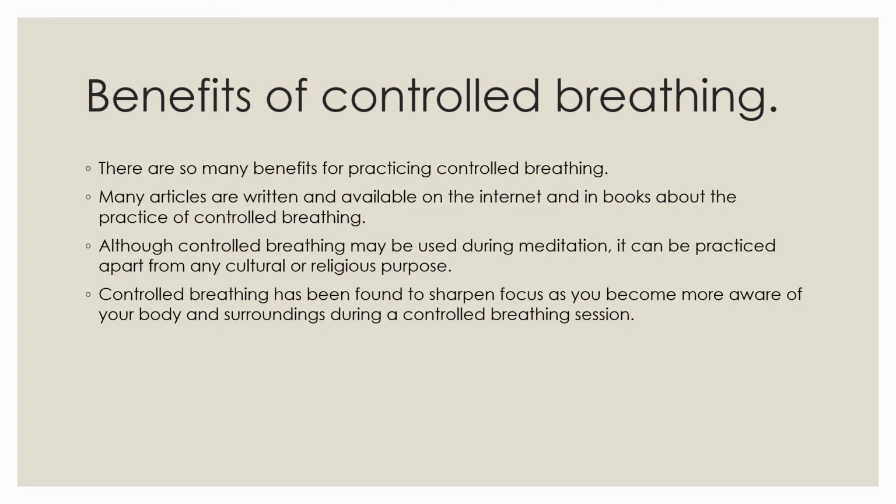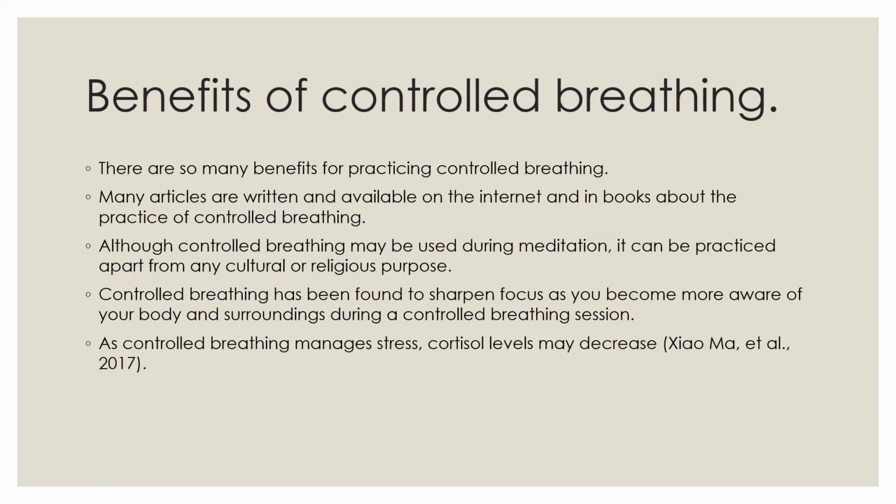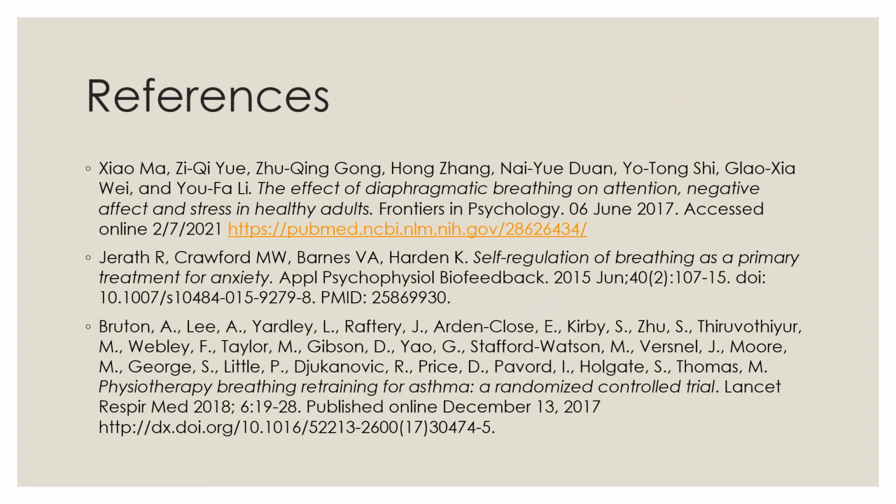Controlled breathing has been found to sharpen focus as you become more aware of your body and surroundings during a controlled breathing session. As controlled breathing manages stress, cortisol levels may decrease, according to Chow, Ma et al., 2017. Here are the references.